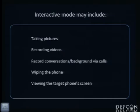Now, some of these spyware packages operate in interactive mode, which means if I send a specially crafted text message, the phone's going to respond. And sometimes it's going to be remotely launching the camera to take a picture. Sometimes it's going to record a video for 15 to 30 seconds and upload that to the website. Sometimes it's going to automatically engage in a phone call where it doesn't light up the phone. So essentially it's stealth mode so you can record what's happening. Sometimes it's going to wipe the phone.